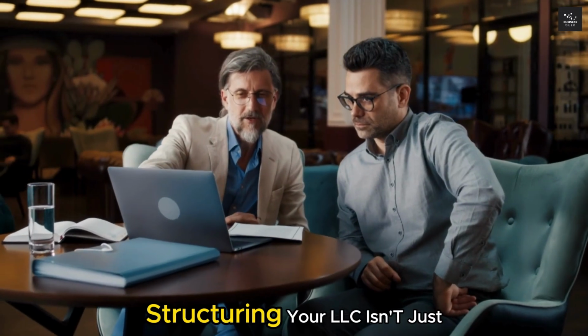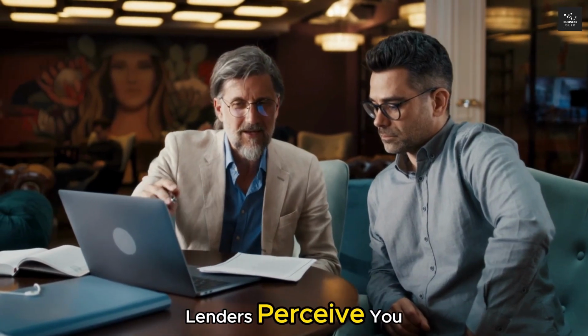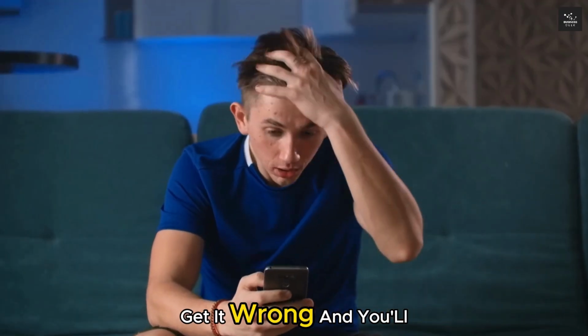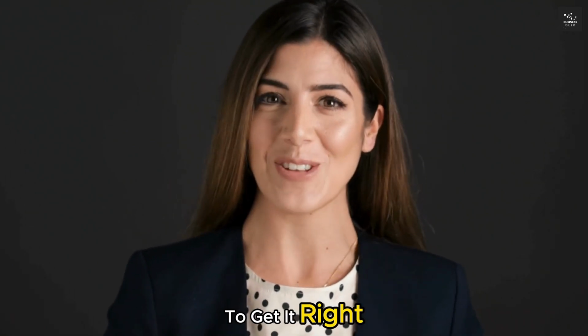Here's the thing: structuring your LLC isn't just a legal formality, it's the foundation of how lenders perceive you. Get it wrong, and you'll look like a risky bet. Now let's talk about how to get it right.